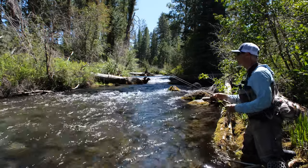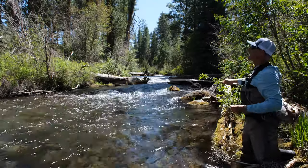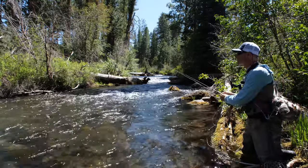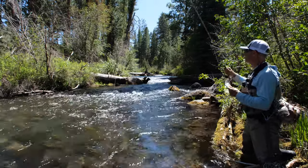Oh, look at that. Come on. Oh! There he is. Oh, and he comes off. Darn it. Another fish way over there. Boy, there's more fish over there than there are on this side. This is the deeper spot. Another fish. Yeesh.